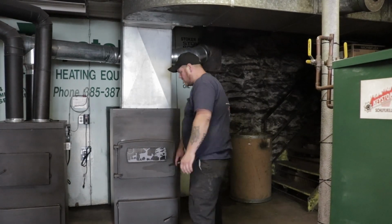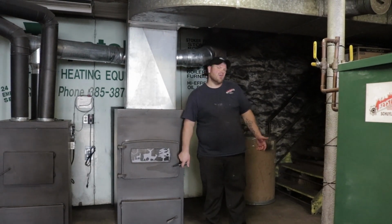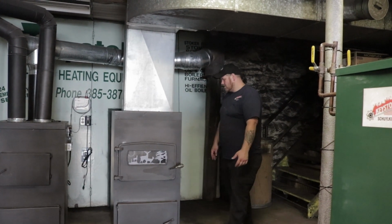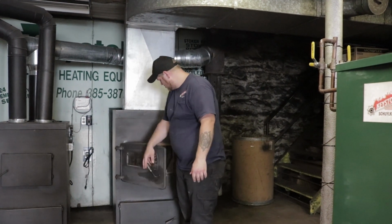Okay, here is our Koker. This is a 160,000 BTU stove. This will do up to 3,000 square foot, or even more depending on installation. This is our standard, like all of our other stoves.